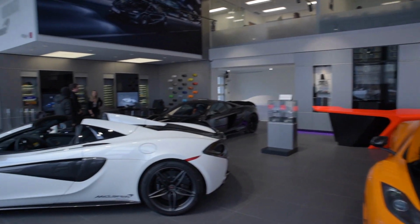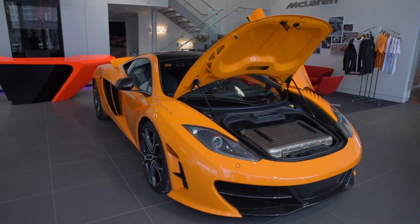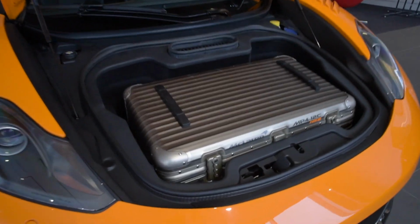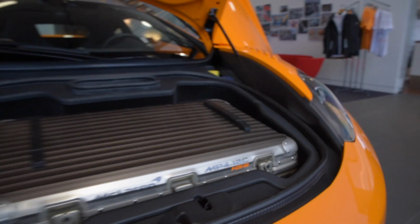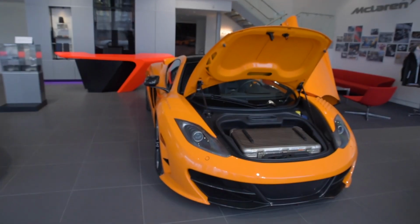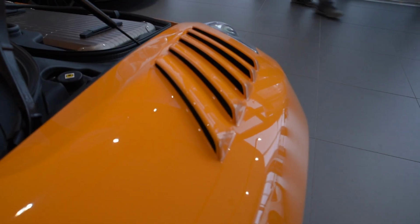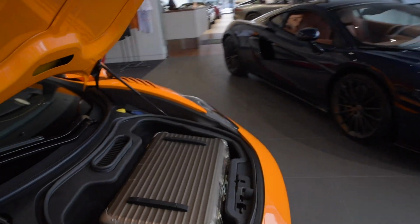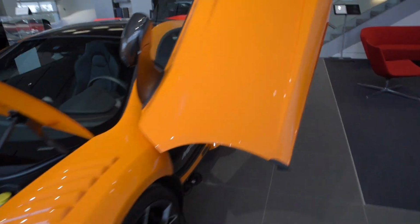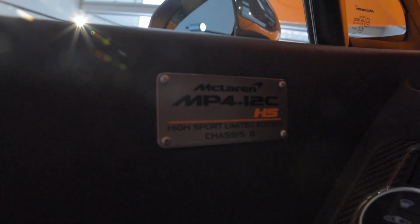Alright, we just got to McLaren Montreal here, and I just wanted to show you guys the 12C High Sport, chassis number 8. One cool thing about this is it comes with 2 briefcases, one on the top here. You can actually see right there the HS8, because this is chassis number 8. Pretty cool. And then one thing about the HS is the louvers here. It's similar to the 12C Le Mans, right? The Le Mans also has it, but it's slightly different. But very cool. And I'll show you guys the door here inside. But one cool thing is on the door, right there, you can see chassis number 8.